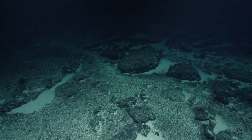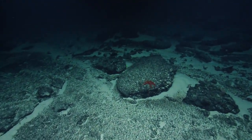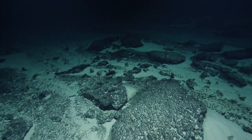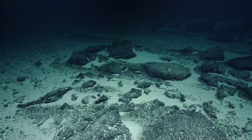Sorry, guys. And girls. Just flying over a rat tail there. Another one of these Parasocrinus. I think it's the third or fourth we've seen. But compared to the earlier dives where they were just everywhere, it's been a very crinoid-light day.